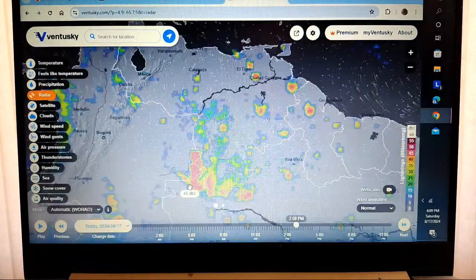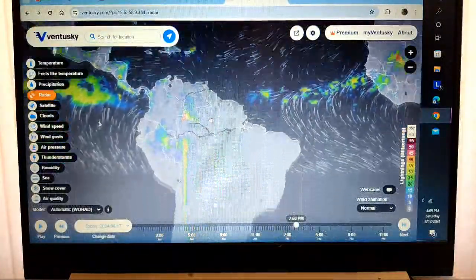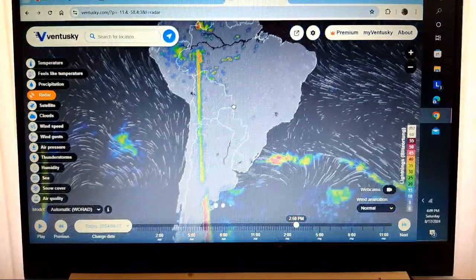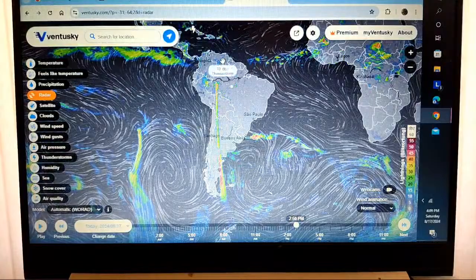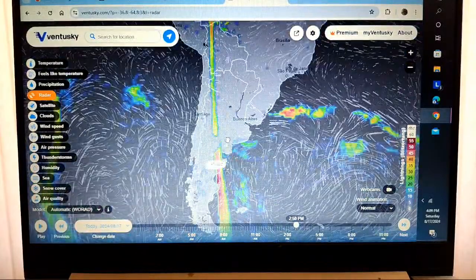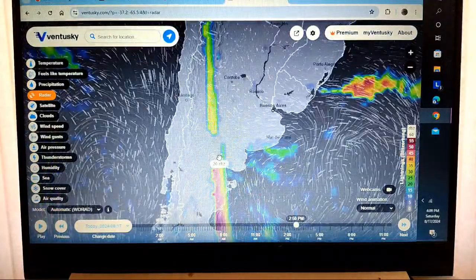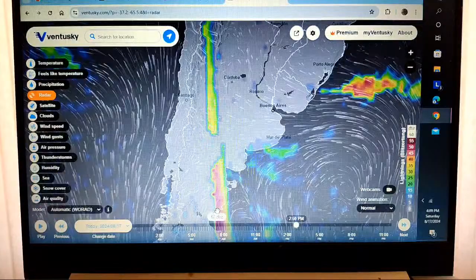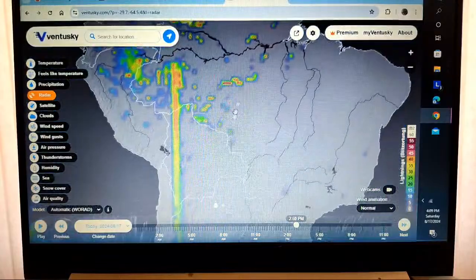Okay, so let me pull back again and scroll up. Okay, you see this structure. This is one big long tube cloud. Okay, boom. There's a little break in data right there, probably. In that area, there's not much population. Okay, so they don't have radar there. But this whole linear cloud runs that whole length all the way up.